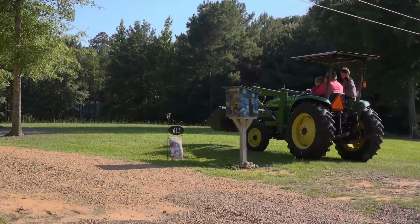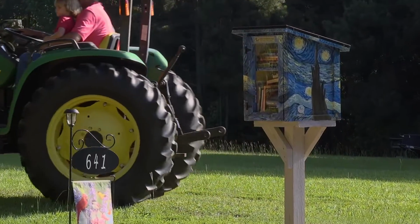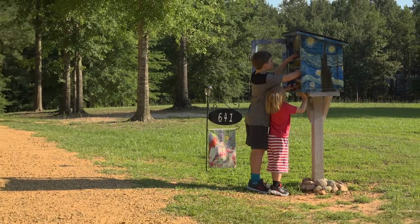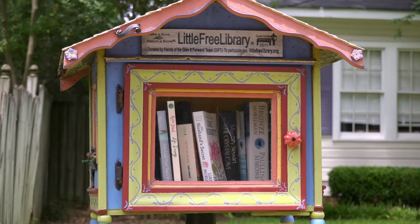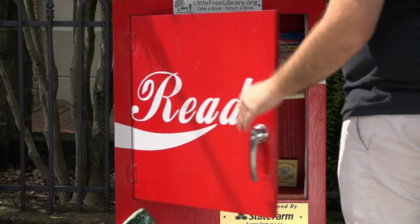We are trying to supplement what the library does for our community by putting books in neighborhoods where people reside and might not have access to computers to read things online. Mississippi's digital divide is pretty significant. There are large areas of our state where there is no internet access. You know, we're a state with a lot of poverty. That means people don't have phones or internet access. So a little free library unexpectedly in your neighborhood means that you can get information, you can get reading material.